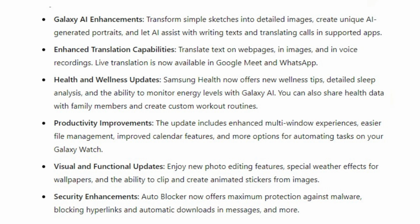Health and wellness updates. Samsung Health now offers new wellness tips, detailed sleep analysis, and the ability to monitor energy levels with Galaxy AI. You can also share health data with family members and create custom workout routines. Productivity improvements. The update includes enhanced multi-window experiences, easier file management, improved calendar features, and more options for automating tasks on your Galaxy Watch.